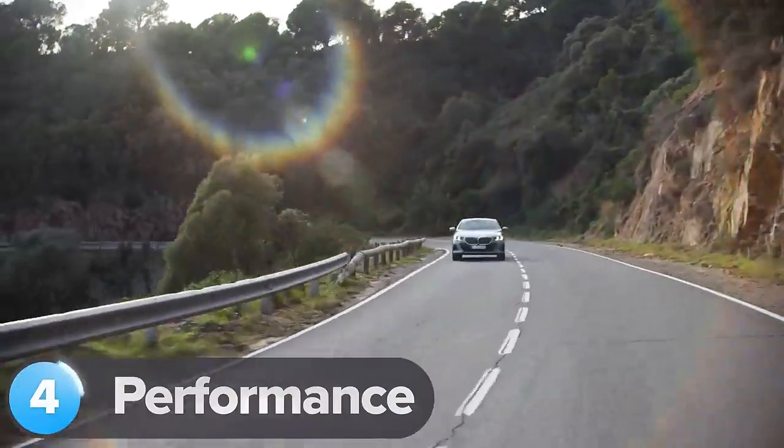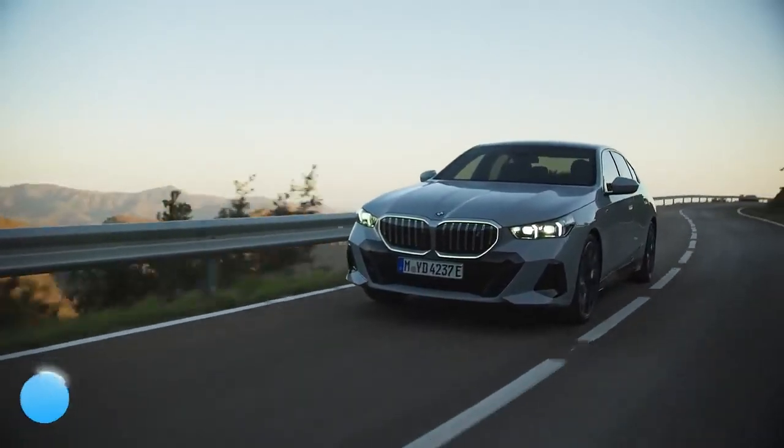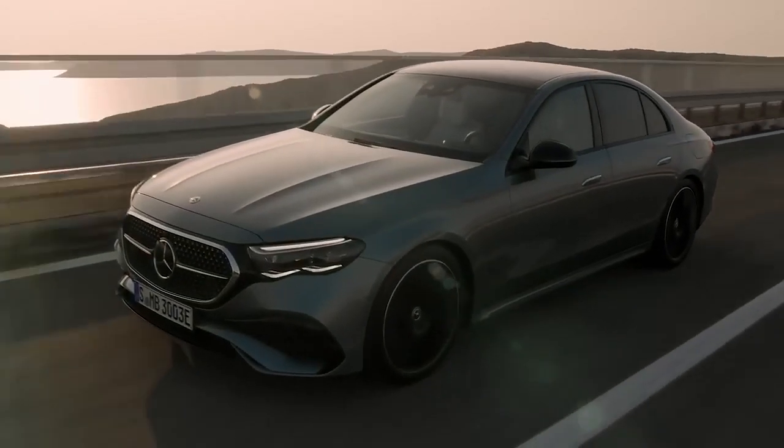So, how quick is the new 5 Series? Well, the standard 520i does 0 to 60 miles an hour in 7.5 seconds. That's exactly the same as a new Mercedes E-Class with a 2-litre petrol engine.